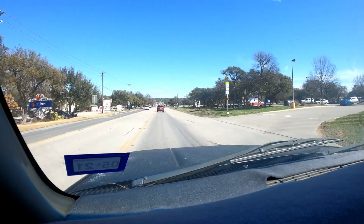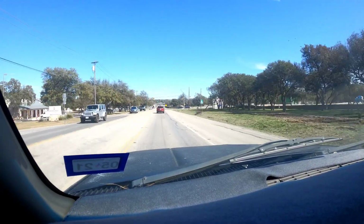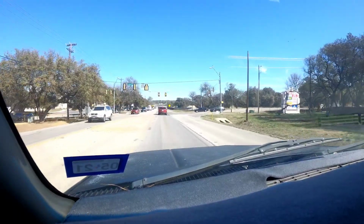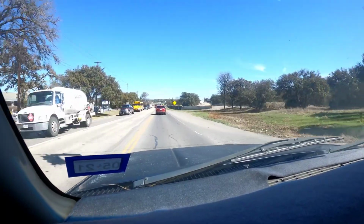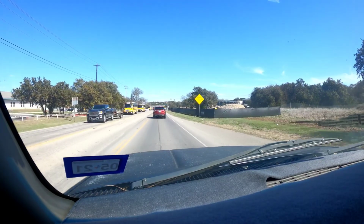Anyway, this is the town of Spring Branch. It's a nice little town out here, not too small, but not too big. There's a lake out here. I'm trying to remember the name of the lake, but it's out this way. This is a very touristy spot, and of course, people come out here and fall in love with this topography, so they stay.